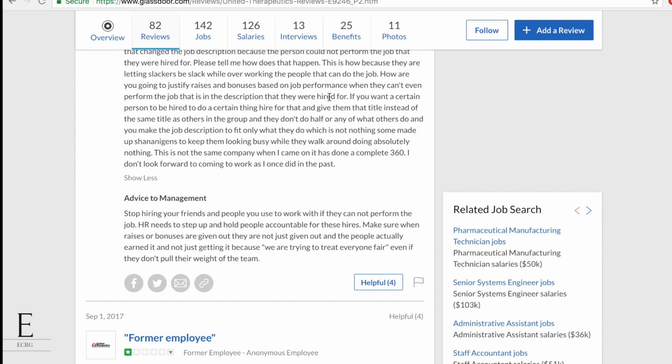So, advice to management: stop hiring your friends and people you used to work with if they cannot perform the job. HR needs to step up and hold people accountable for these hires. Make sure when raises or bonuses are given out, they are not just given out and the people actually earned it, and not just getting it because we are trying to treat everyone fair, even if they don't pull their weight on the team. Woo!